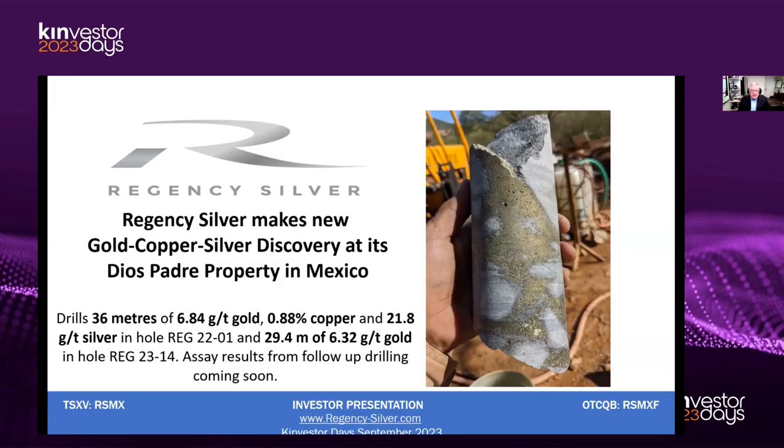Regency Silver is a relatively new listing. We listed on the TSX Venture in April of 2022, and in our very first drill hole, and that's a picture of it on the screen, we drilled 36 meters of 6.84 grams per ton gold, 0.88% copper, and 21.8 grams per ton silver. As you said, we followed it up with a hole of 29.4 meters of 6.32 grams per ton gold in hole Regency 2314, and also 2315 hit significant intercepts of gold.